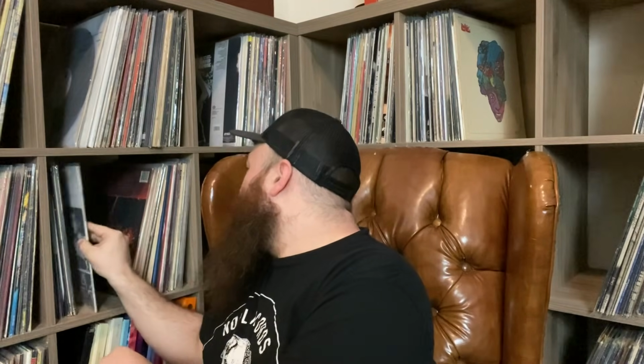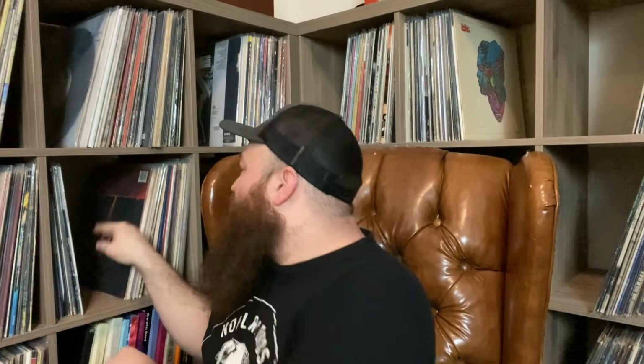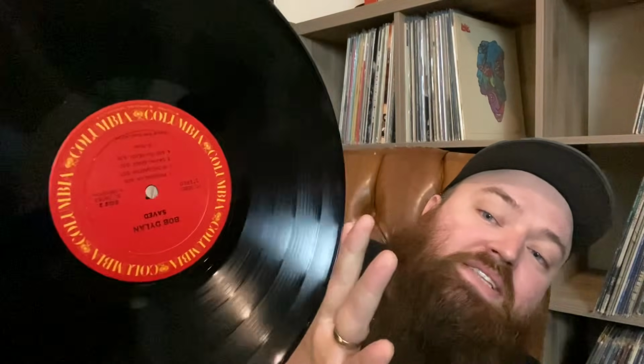This is also on Columbia, but notice that this label is totally different because that's a UK press. So that'll tell you what country it's from. Sometimes the countries have different labels as well. And then I'll also show you what a later Columbia, this is Bob Dylan's record, Saved. And this is going to give you the later Columbia look. So it's got that orange text around there.